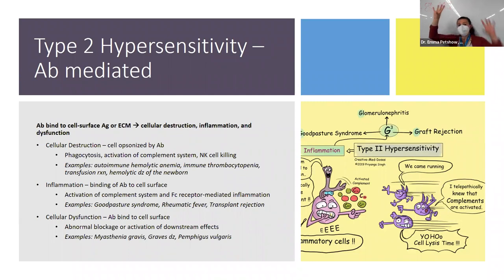So cell destruction occurs. We also see inflammation. So once that antibody binds to that antigen on the cell surface, again, that's the trigger, antibody-antigen bound, it's going to lead to activation of complement, which we're going to go through in the complement system. It's also going to activate Fc, which is a receptor on antibodies, mediated inflammation. We can see this in things like Goodpasture syndrome, rheumatic fever, and transplant rejection reactions. Those are all type 2 hypersensitivity. Antibody binds to antigen and causes a reaction.